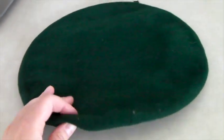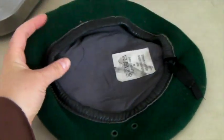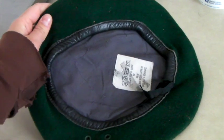Okay, you might recognize this from earlier in the week. I had a red one. This is a German all-wool military beret with leather here. Same guy bought it. So he received his other one yesterday, and I guess he looked in my store and saw that I had another one. So this also sold for $25.